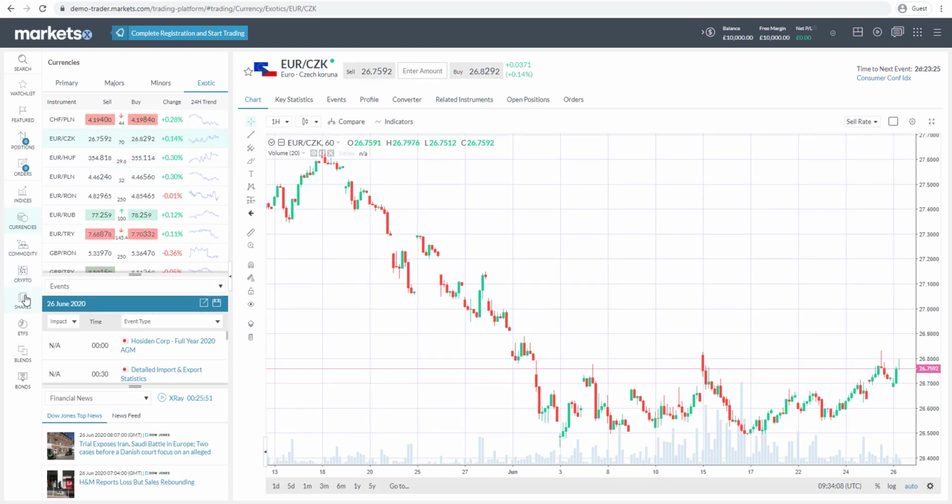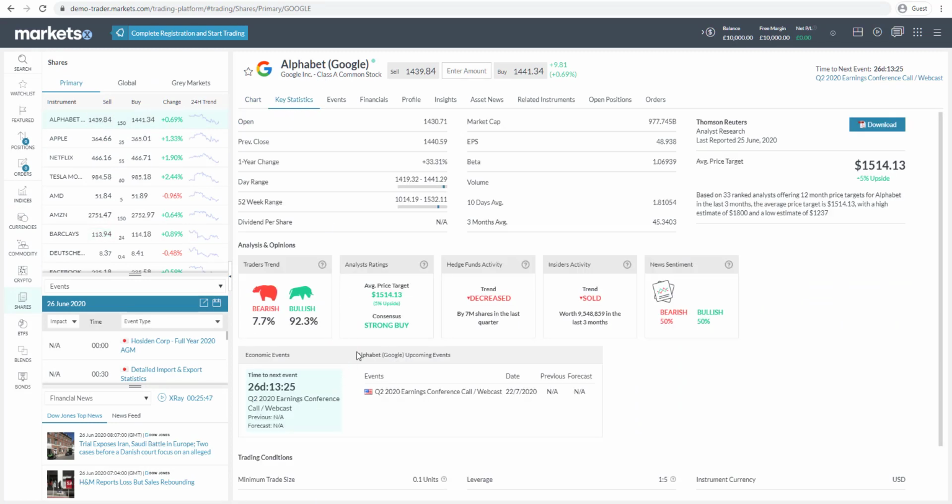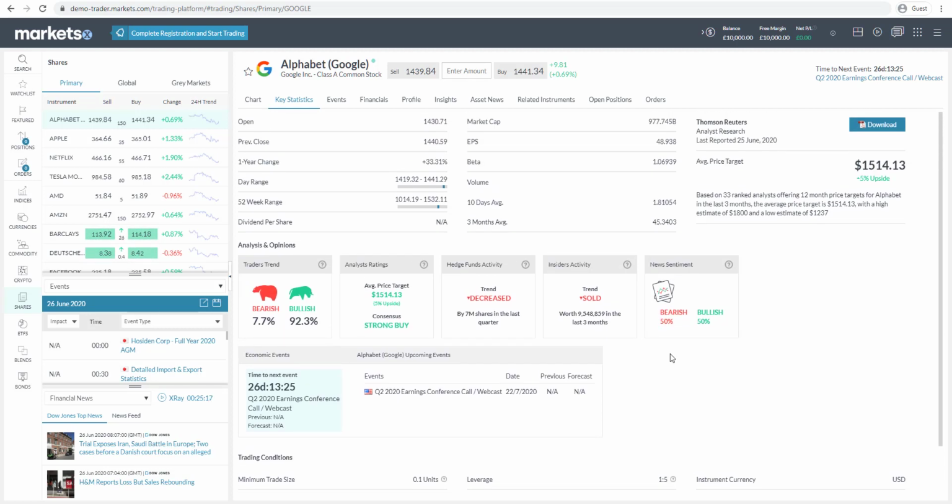If you go to shares, for example, click on this first one, Alphabet, you'll see the key statistics will change. And there will be actually some more information, because there's more information available when trading shares. So, for example, you have the latest research here from Thomson Reuters on the top right-hand side. You have volume information, market cap, the latest earnings per share. You've got not only traders trend, but you've got analyst ratings as well. You've got hedge funds activity, insider activity, and news sentiment. So, lots of different features there to perform technical analysis.